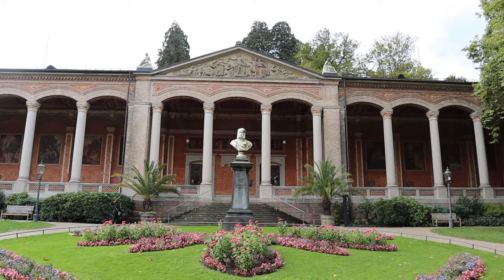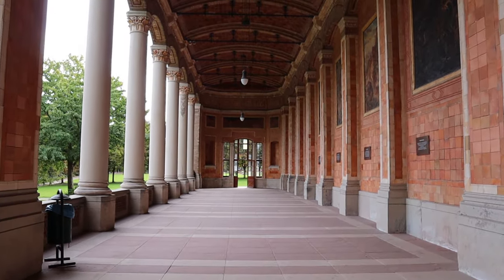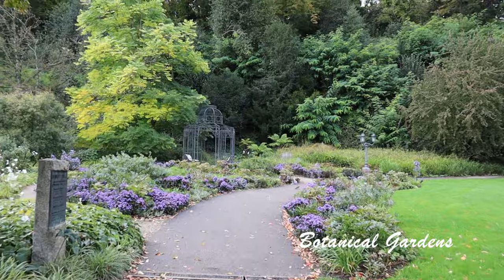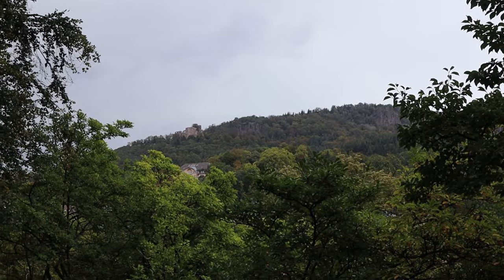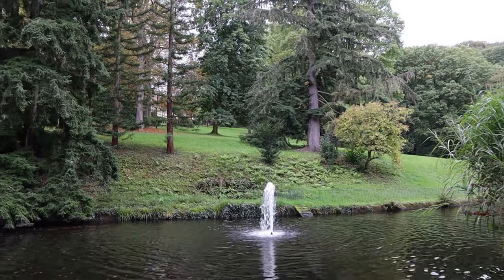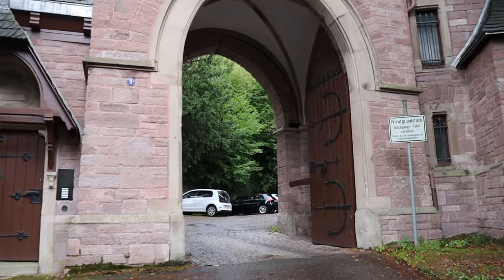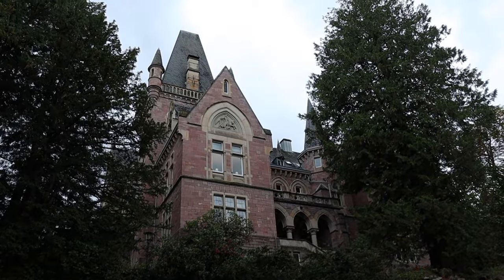For the first day in the village, I wanted to explore the mini gardens integrated through the winding streets. The first botanical garden was especially beautiful, with great views of the village. We're in Baden-Baden. There was even a hidden manor in the center of the gardens, which I thought was really cool.